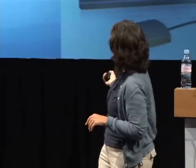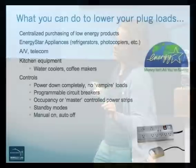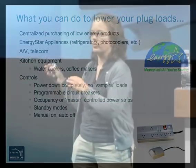Other things you could do is look at using these master-controlled power strips. On one side of the power strip, you have outlets that are the master-controlled device, and on the other side are the slave devices. In a normal mode, the power is completely off to the slave devices, and only when you turn the power on to one of the master devices will you get power activated to the rest. I have one of these at home plugged into my entertainment system. When I turn on the TV, then whatever the other devices are plugged into it, my speakers, for example, if I had them, would get turned on as well.